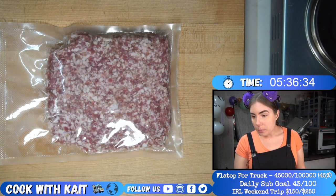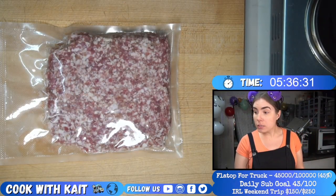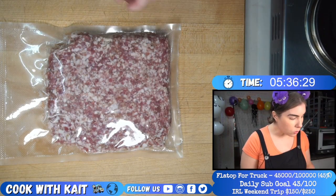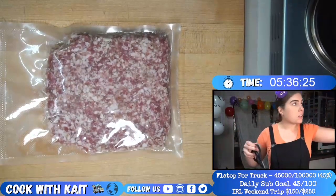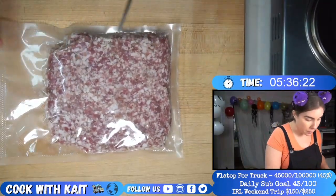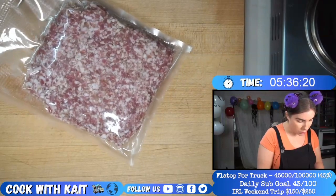Can you have it warm or does it need to be cooked? Yeah, you can serve it warm. You could even serve it cold. Really up to you. My bat is hitting the above camera there. Oops. They're wildin'.